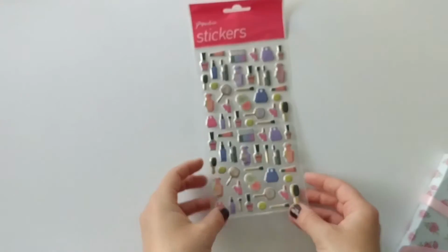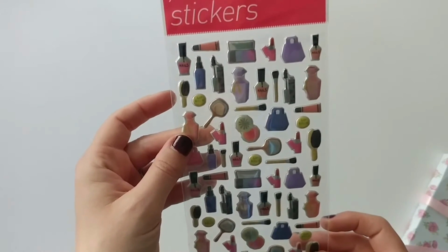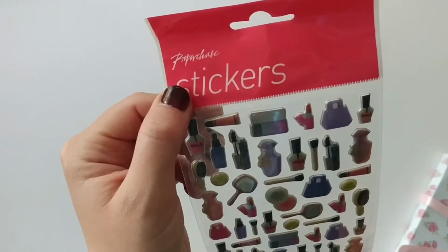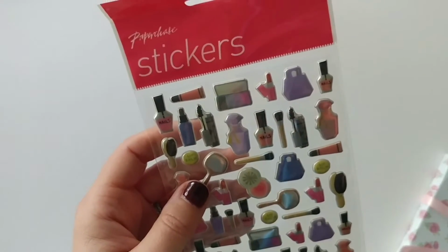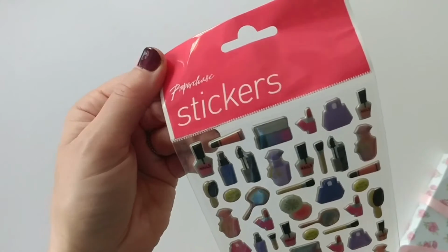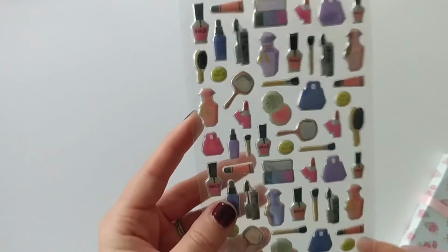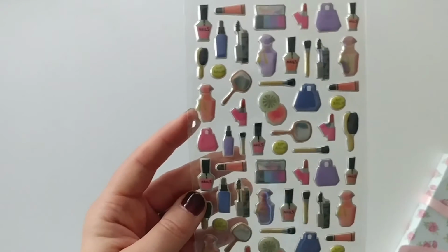And then she sent me these stickers. Again, I am a sticker hoarder. These are all makeup stickers. I am a hairstylist as well as a makeup artist, so these are so cute. And they're from Paper Chase. I found a Paper Chase store out in Kansas over the holidays. I think it was after Christmas, and all of their stuff was like 75% off. I kid you not. Every single thing. So, I got a ton of stickers, but I did not see these, and I did not get these, obviously. So, I'm very excited about this.